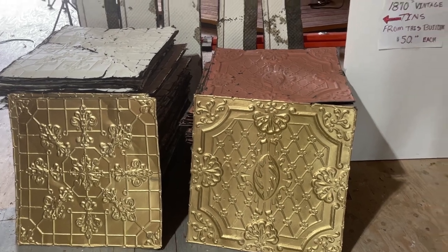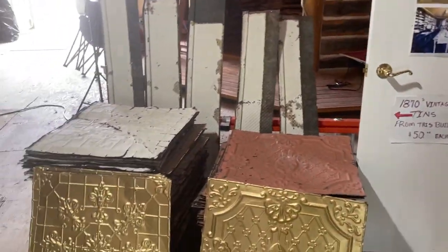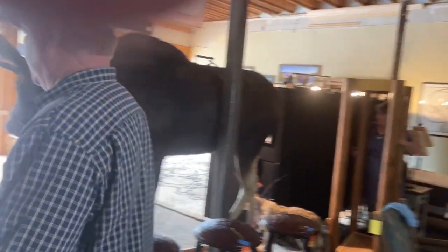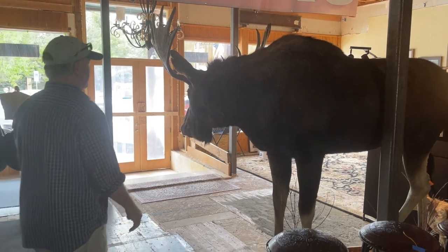Yeah, the good thing you can do is you can sandblast them, and then you can paint them the color you want to, you know, straighten them out a little bit. And you can look them up on eBay. You'll get an idea what they cost. So anyway. Paul's the owner of the building. Now, Paul, you also have something else for sale.